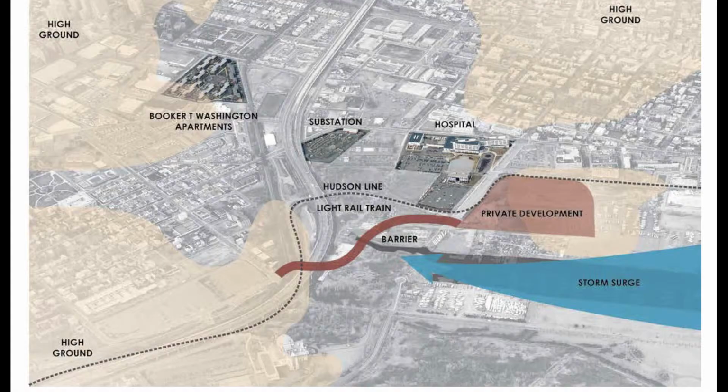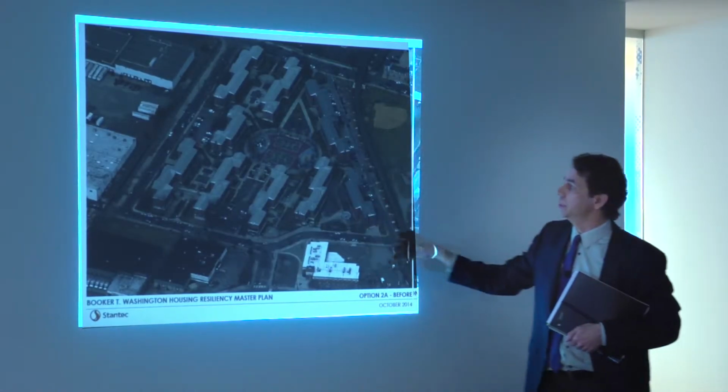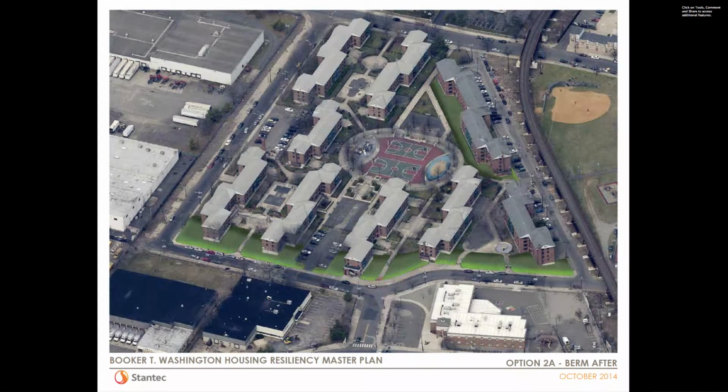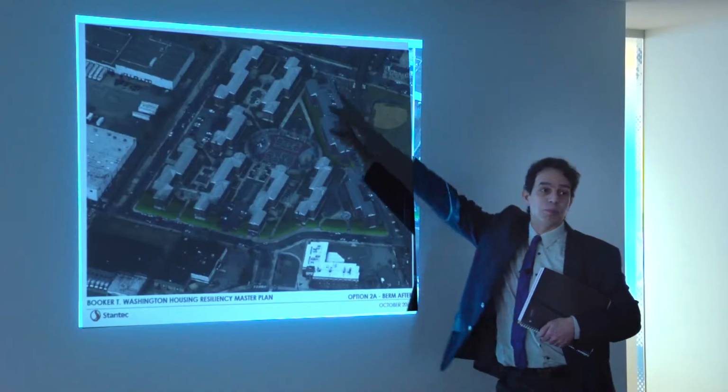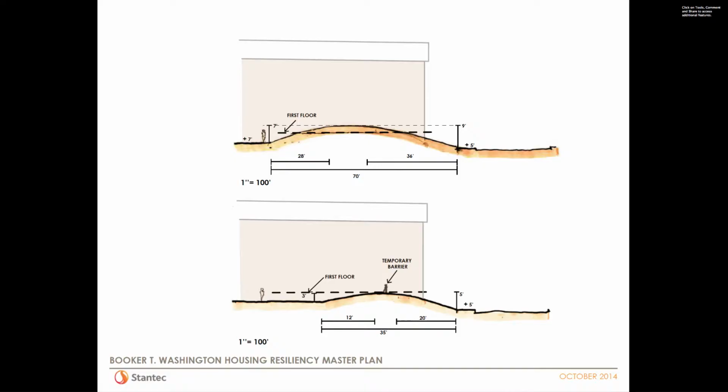So those are 2 big picture things that we've been looking at. I want to talk about the specific site solutions first. Next. So here's an aerial of Booker T. Washington. Next. And one strategy is to create a series of landscape berms or barriers around the perimeter to keep water from coming into the property. So we're going to show you a couple of ideas.